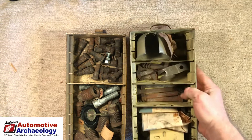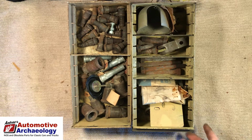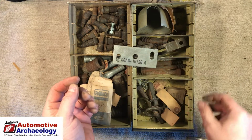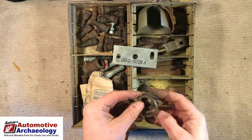These trays work really well. I can fit four of these in a 10 by or 12 by 12 by 8 priority mail box, or two of them in a large flat rate. Attaching parts for, these are fuel pump, rocker arm, spring. A lot of this little stuff just doesn't sell individually very well. Some of these things will actually come in handy.